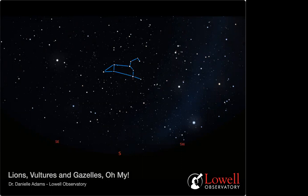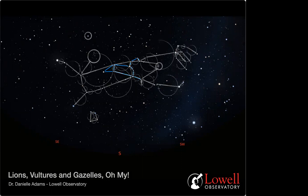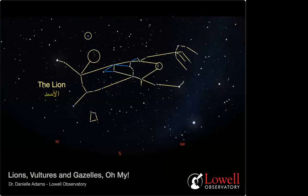Now, the Arabs also had a lion that is utterly massive in the night sky. This is the Arabian lion, Al-Asad. This takes up 135 angular degrees of the night sky. That's 3/4 of the sky from horizon to horizon. It is incredible. The best time to see this is from like mid-April to mid-May.